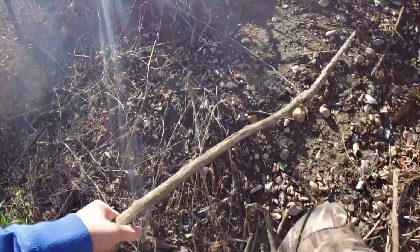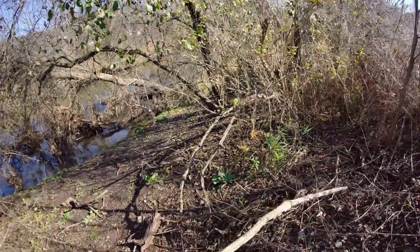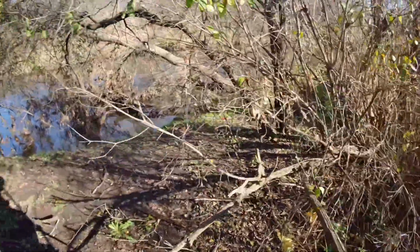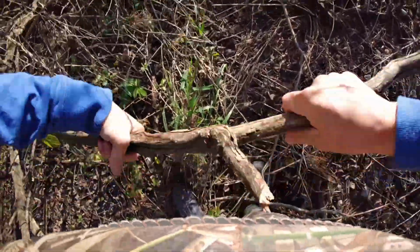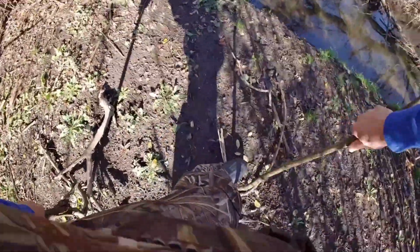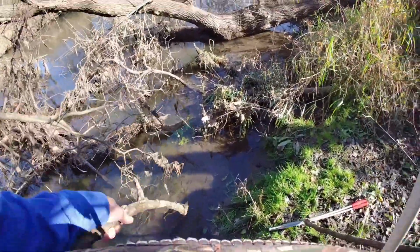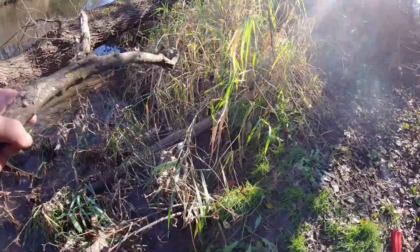This will be one good one. Let's see if I can scrounge up another one for you guys. I'll probably just break one off right here. Okay, so we got a couple of good sticks. I'm going to take them and I'm going to drive them in the water here, right about where I think my trap would fit perfectly in between them.